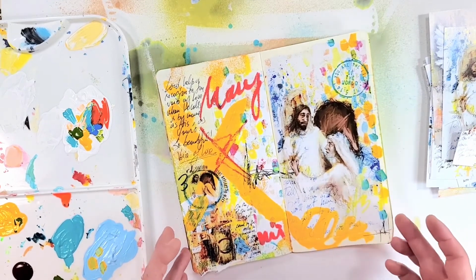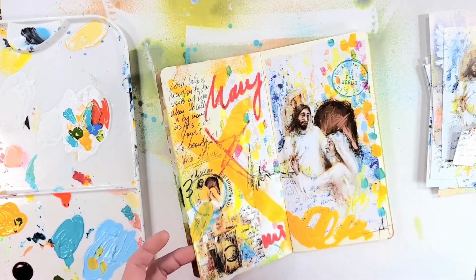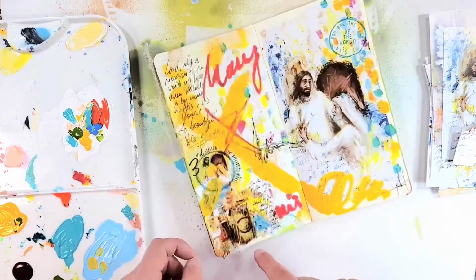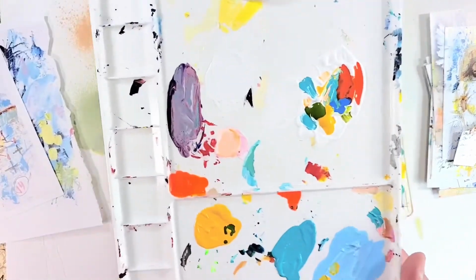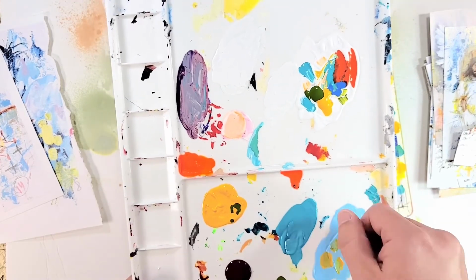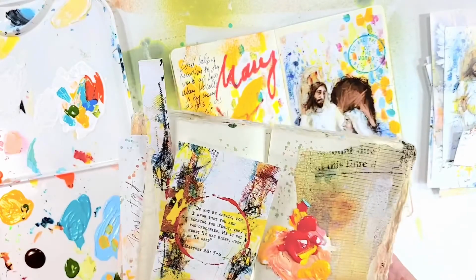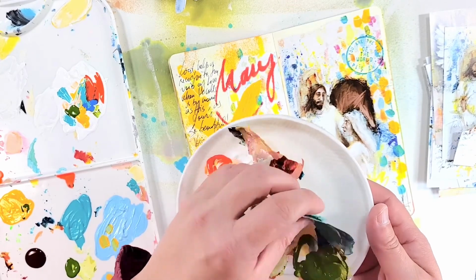Just a heads up, I'm not sure which station I'm gonna be working with. I didn't count ahead. But I'm gonna show you a cool technique that I use a lot. For example, I used it here. I'm working with acrylic skins, paint skins. As you see here, I work on a plastic palette. After the paint dries, you can peel it off and use it. It's so cool to use it in journaling. So I want to show you how I save these guys. I don't throw them away, I save them all.